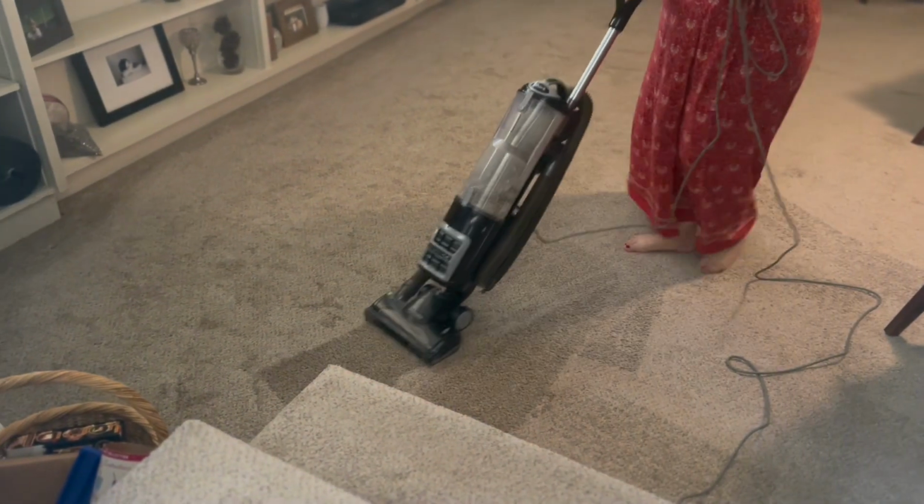This is our only carpeted room in the entire house, and after dusting, I like to give it a good vacuuming to see the little patterns in the carpet that indicate a clean room.